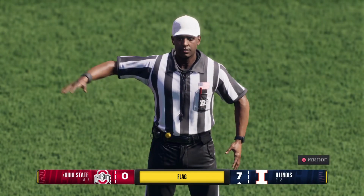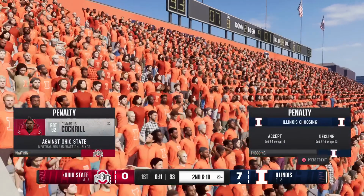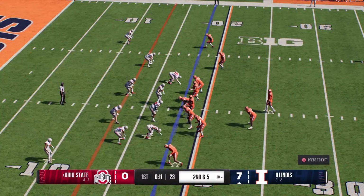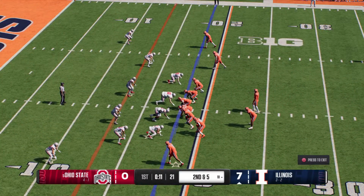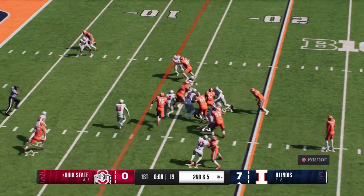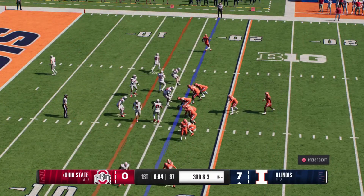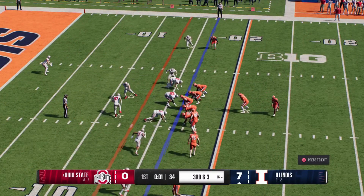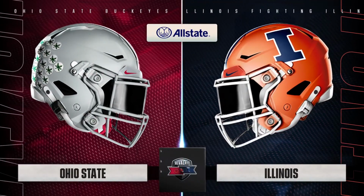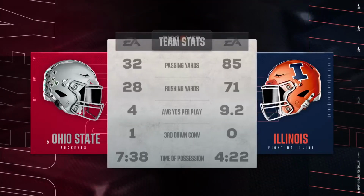Neutral zone infraction. Defense. Defense way over-eager there, and now the entire playbook just opens up before the eyes of this offensive coordinator. They'll run it from the gun. And they make the stop, and that will likely bring us to the end of the first quarter. That's the end of the quarter, and Illinois has the lead here. We've put one in the books. Let's have a look at our game summary.